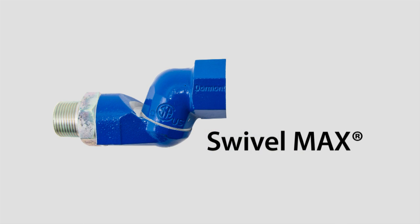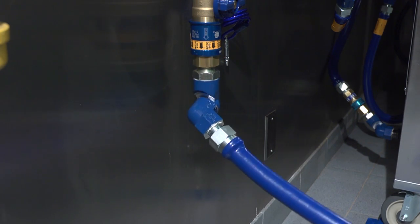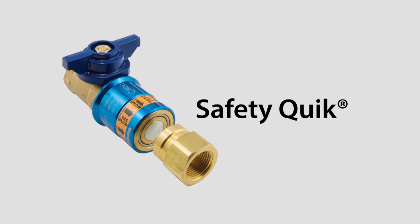Dormont's Swivel Max multi-plane rotational device is another remarkable connector accessory designed by Dormont engineers. Used on either one end of the Blue Hose or both, this unique device gives the Blue Hose full 360-degree range of motion. It reduces stress on the gas connector, makes moving appliances so much easier for cleaning and maintenance, and expands aisle space because gas equipment can be moved closer to walls. The Swivel Max is an excellent solution in situations where the gas manifold is situated in a low or other non-ideal location.